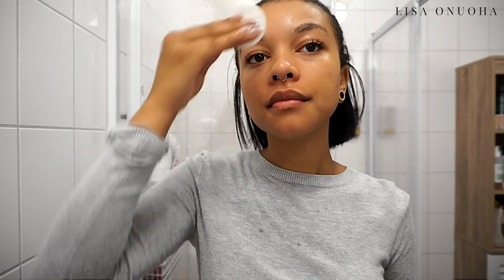Since this is hydrating, I really like using it in the morning because I'm trying to keep my face matte, or at least keep my oils at bay all day long, but I also don't want to dry out my skin. So I feel like prepping it with a hydrating toner and then going on top of that, when I'm doing a full face of makeup, using all these powders and trying to lock in the oils, I still want to make sure that my skin is hydrated. So even though I have oily skin, I like using hydrating products because I feel like my skin gets more oily when it's dehydrated. Does that make any sense?